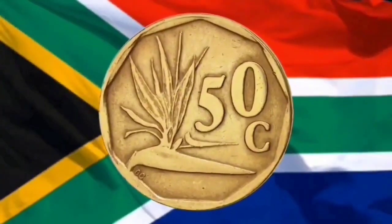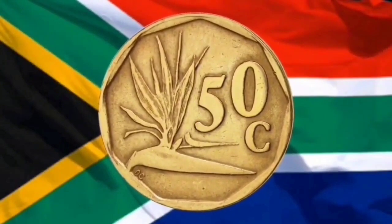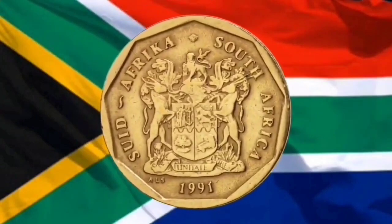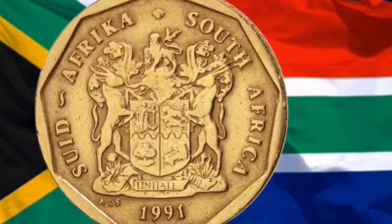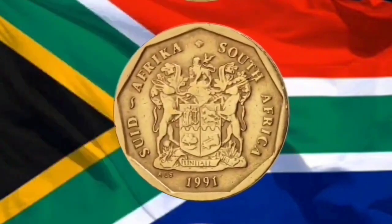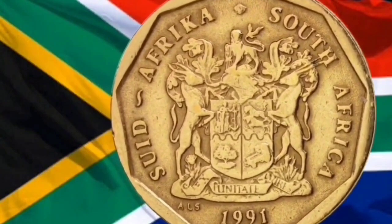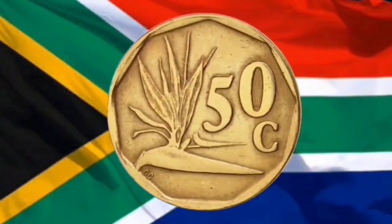This coin, 50 cents coin from the year 1991. This coin is not just a piece of metal, but a symbol of the country's history, design legacy, and collectible value. The 1991 South African 50 cents coin is part of the third decimal series of coins introduced in 1989. This series reflected a modernized design era for the country's currency, while still maintaining elements of South African heritage. Minted during a time of political and economic transition, this coin carries with it more than just monetary significance.